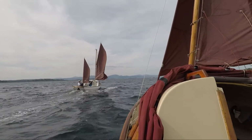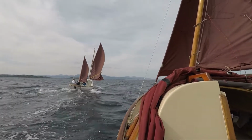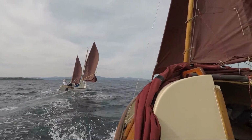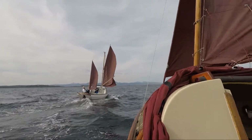Us heading down in quite a good breeze down the Sound of Luing. Just had to put a reef in because the wind suddenly really got in. The tide's with us. I have no idea what speed we're doing. I'm sure John will tell us afterwards.